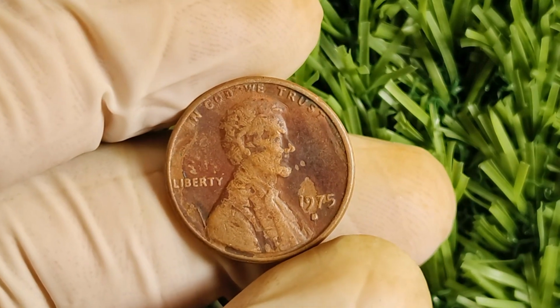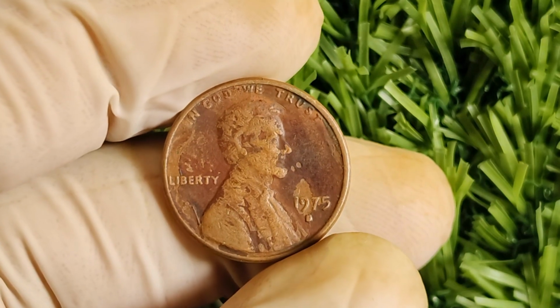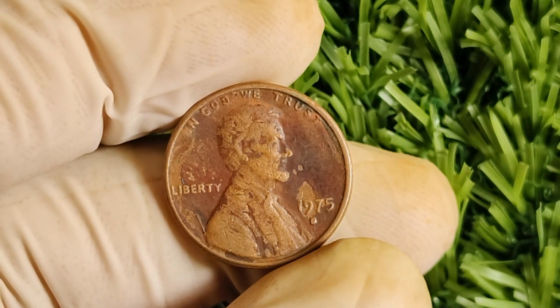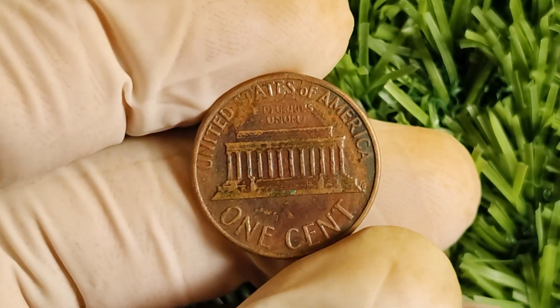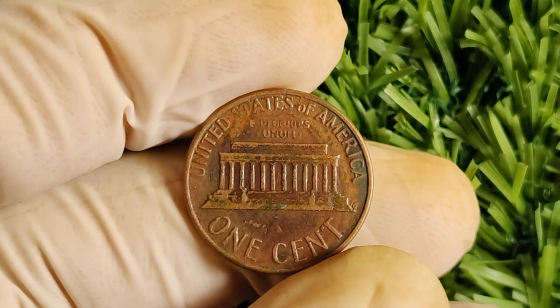Collectors go bananas over errors like double dies, repunched mint marks, and off-center strikes. So if your 1975 D penny looks a little off, don't toss it. That could be a jackpot hiding in plain sight. Some 1975 D pennies have what's called a double die obverse. This means the front of the coin shows a slightly doubled image, especially in the date or the word Liberty. That kind of error is a collector's dream, and it sends the value skyrocketing.